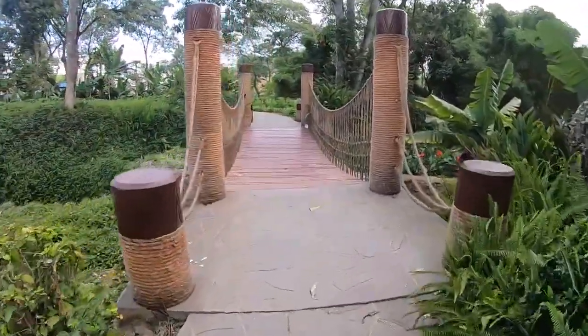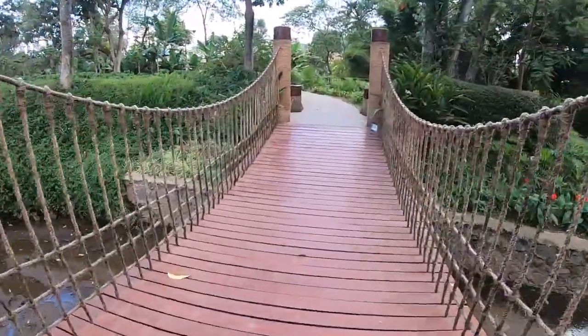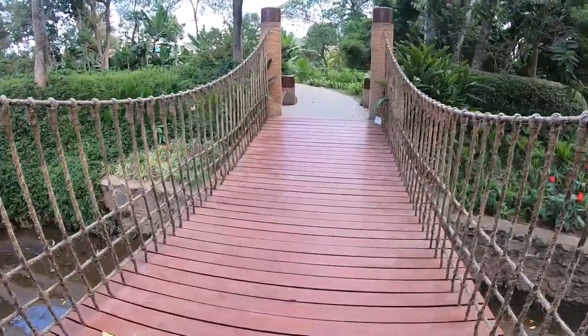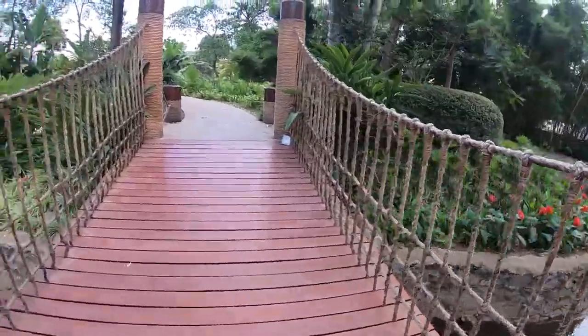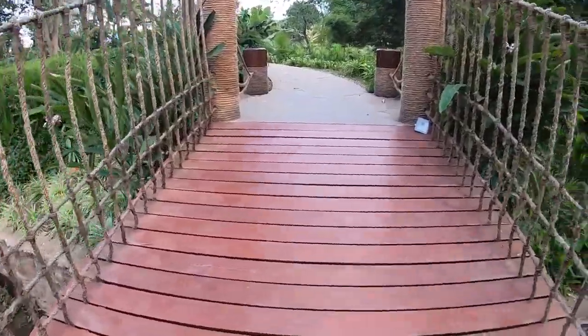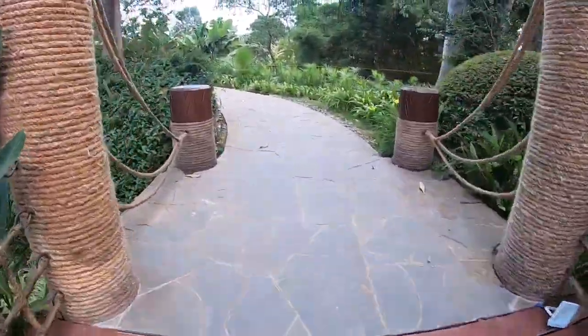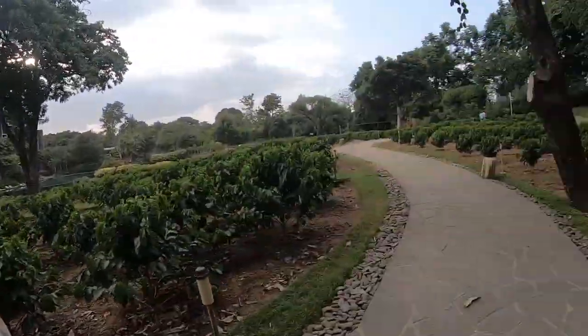Watch out for this bridge. So I'm sure that if we do this at nighttime, it would be very beautiful. So I will bring you guys back here at nighttime. So romantic. And walk to the Garden of Eden. You wanna go through here, shortcut?